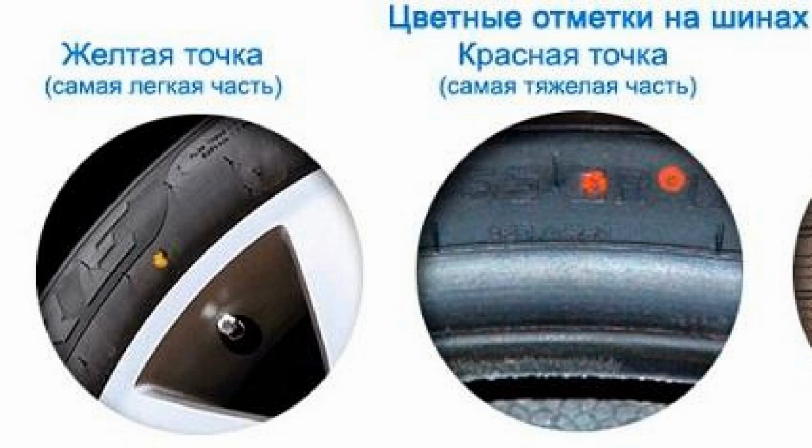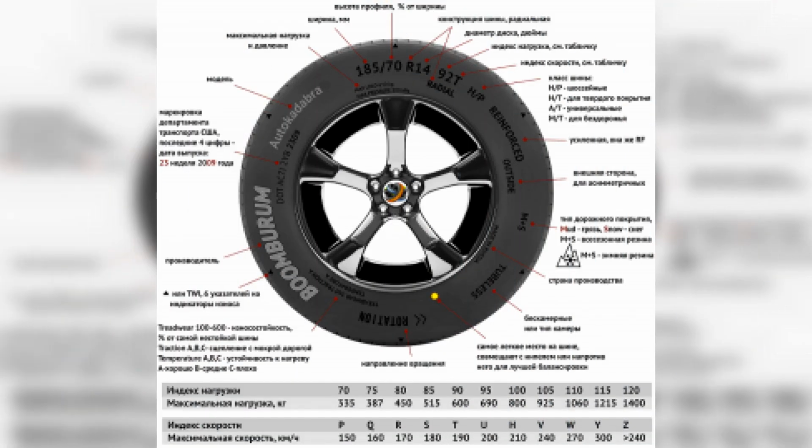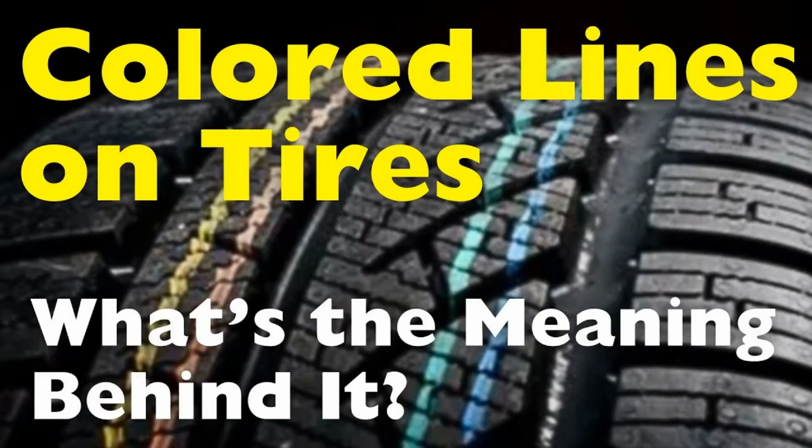Car tire markings: how to use the color of the balancing markings wisely, and which of the marks should coincide with the valve. The well-known tire manufacturer Bridgestone explains it this way: a yellow dot on the side of the tire is a common marking of the lightest part of the tire. When mounting the tire on the rim, it is necessary to align the lightest part on the tire with the heaviest part on the rim, which is the nipple. This is how you get the most competent balancing of the tire.